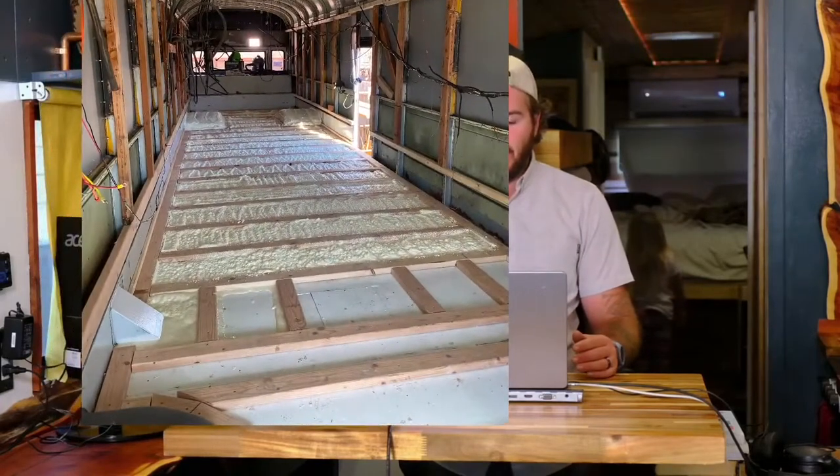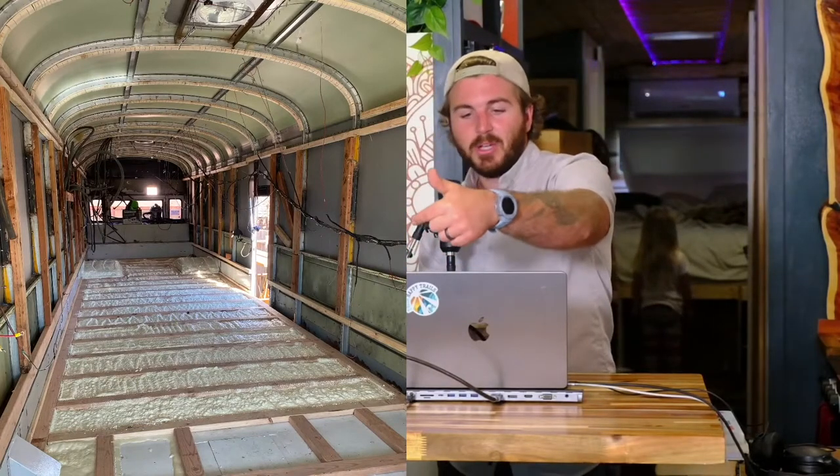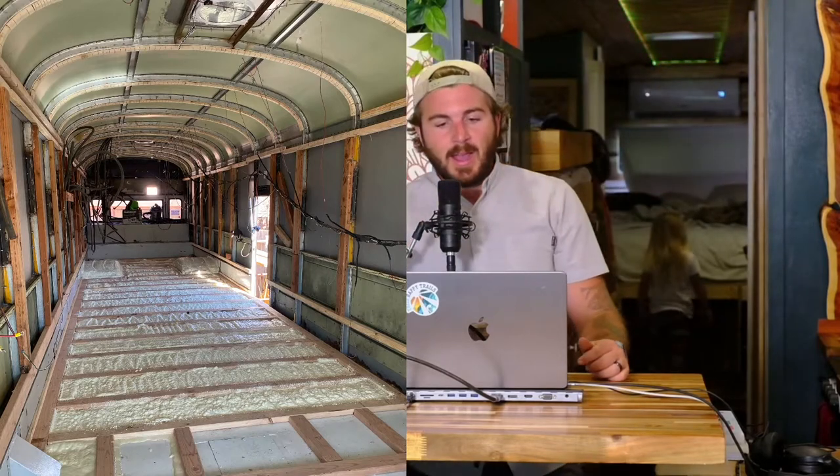So then, next part of this, you can start framing out your walls. What I did is I just took 2x4s or 2x3s and just framed the metal studs that were already in the bus. You can see that in this picture here. I'll make it a little bigger and move it around so you can see it. So you can see those 2x4s coming up, right? I obviously can't go in front of the picture, but the 2x4s are going up the metal studs. And then I have a bunch of furring strips going along the ceiling of the bus.